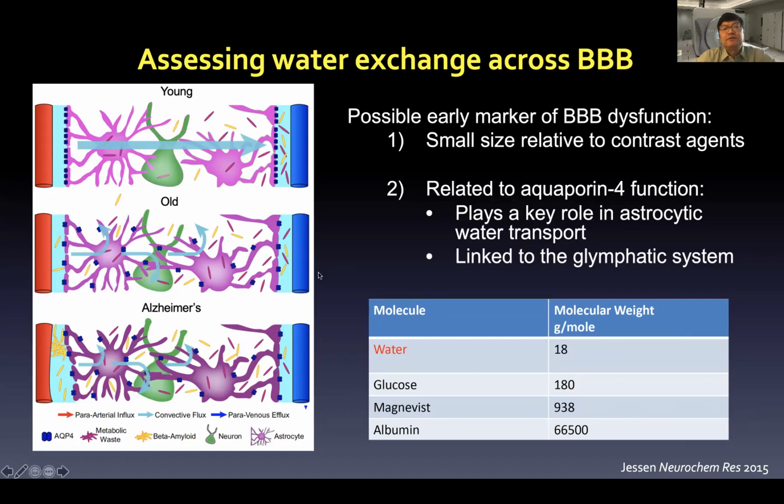And the water exchange is also tightly related to the glymphatic system, as we talked about. It was hypothesized that the water in the perivascular space of the arteries or arterioles is pumped into the brain parenchyma by the aquaporin 4 water channel distributed on the endfeet of the astrocytes. It washes through the brain, carries away the waste, including amyloid beta 42, and gets drained to the perivascular space of the veins and venules. So this is hypothesized as the brain waste clearance system.